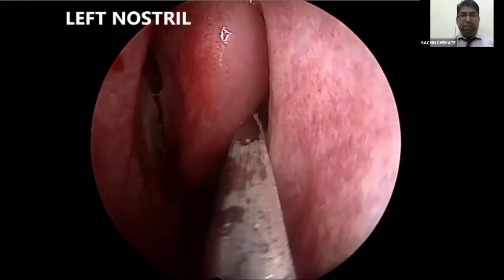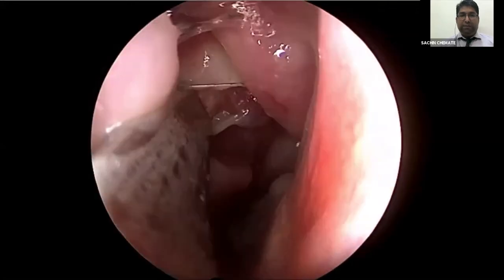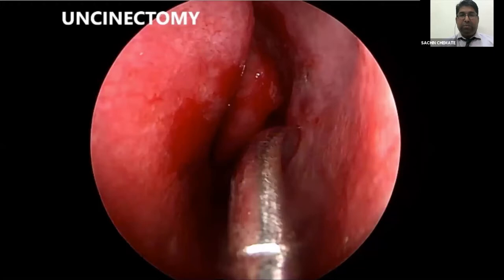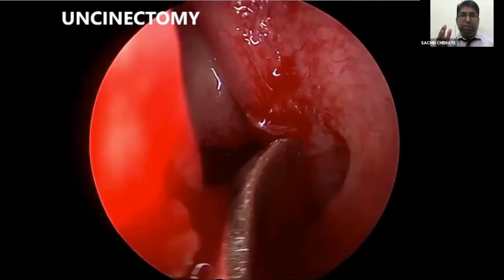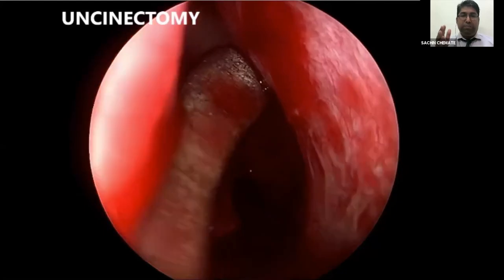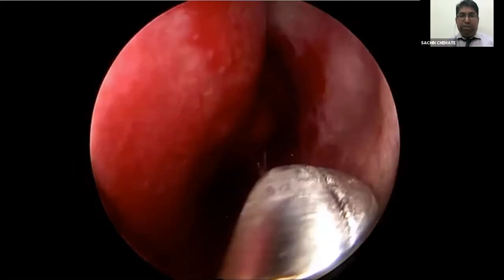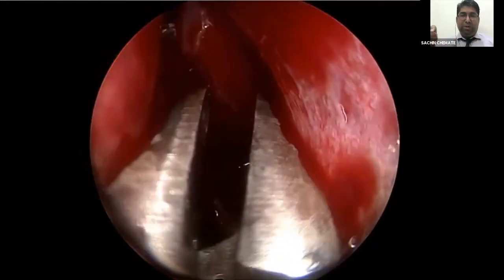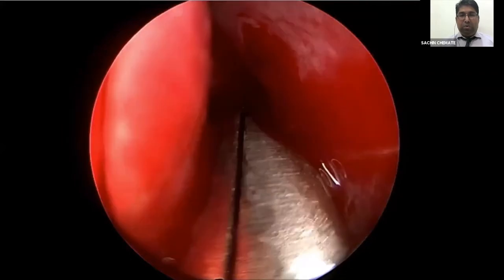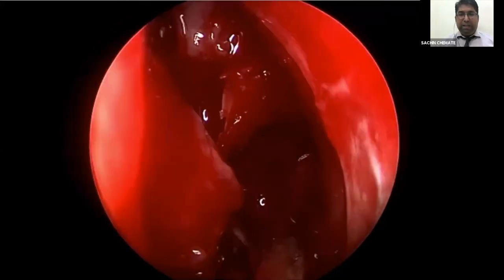So that's the video. We're going through the left nostril, mobilizing the middle turbinate, and the first step is removal of the uncinate process in order to enter. You have to go through the ethmoid sinus, both anterior and posterior ethmoid, and a little bit of sphenoid sinus to reach the target, which is the opticocarotid recess. You have to identify the opticocarotid recess and then go over the optic nerve sheath. A little bit of bleeding there.